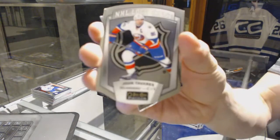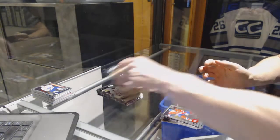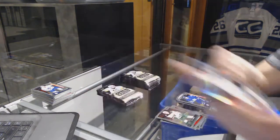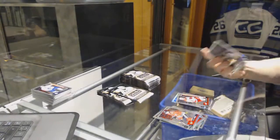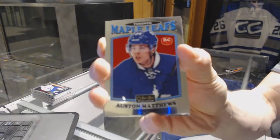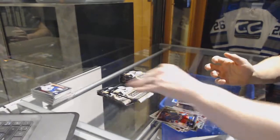We've got an NHL logo crest John Tavares. And a marquee rookie, Connor Brown. We've got a rainbow, Jason Spezza. And a marquee rookie, Sebastian Aho. Got a retro rookie, Austin Matthews. Austin Matthews.